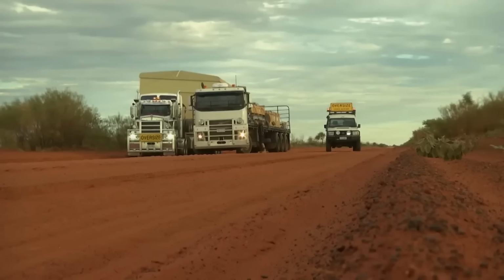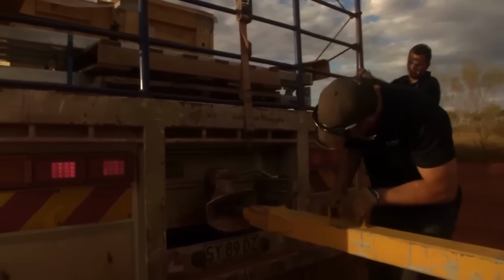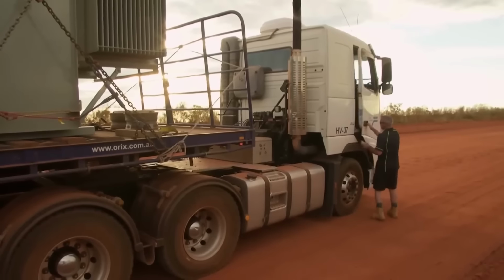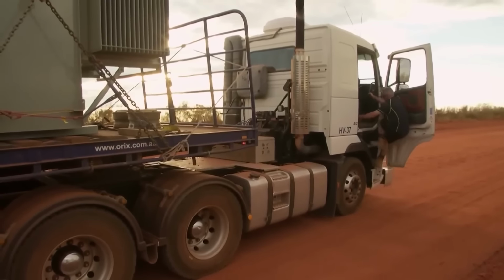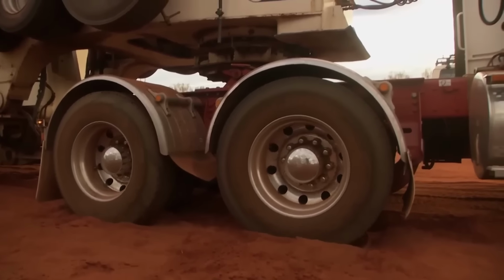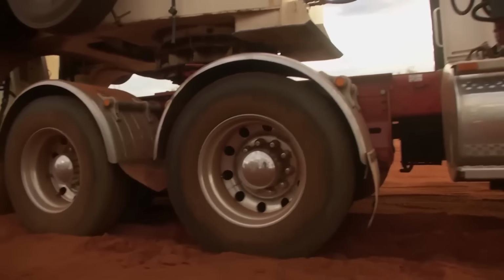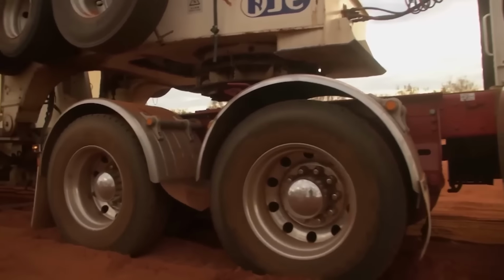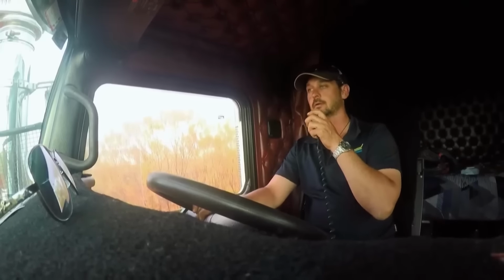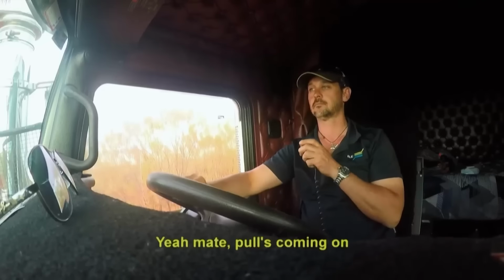Getting 50 tonnes of freight out of this bog will take a lot of grunt. Hopefully one stiff barge and 600 more horsepower is enough. Give me a little reverse. Yep. A short rollback to firm up the dirt. Rightio, hold it there. Now, the moment of truth. Righto, Mark. Yeah, mate. All's coming on.